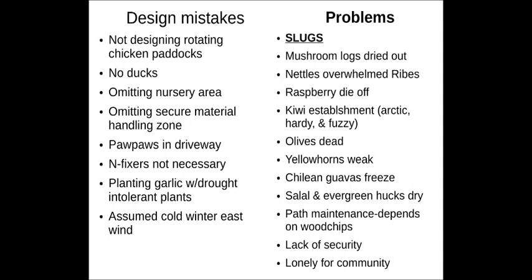So now they're in one paddock for a week, the next one for a week, and the third one for a week before they get back to the first one. So each area has a couple of weeks between chicken assaults to recover. That's helping a lot. I wish we had implemented ducks because, as you see in the problem side, slugs have been our main challenge in the yard, and ducks actively eat slugs.